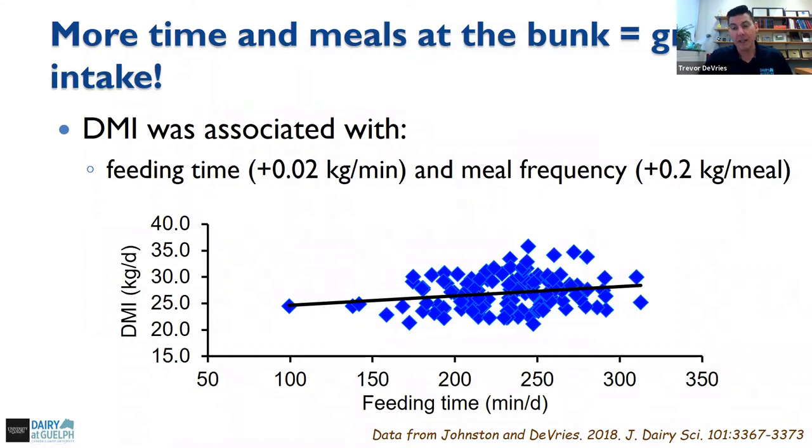And so from a management standpoint, a housing standpoint, we need to think about, okay, what are the things that are stimulating time at the bunk, or maybe looking at it the other way, are there bottlenecks, or are there things that may be limiting those cows from getting to the bunk and spending as much time there as they need to?